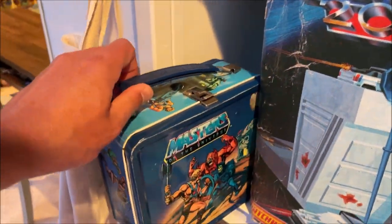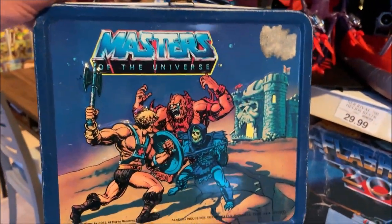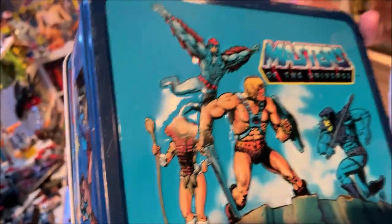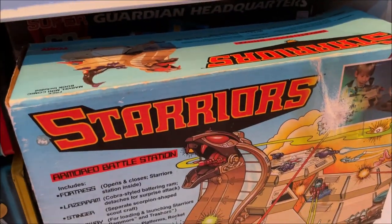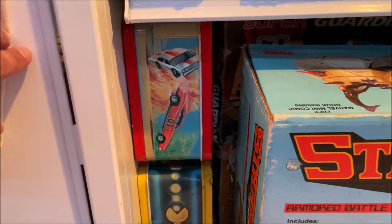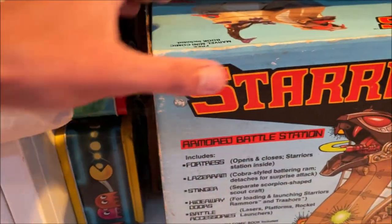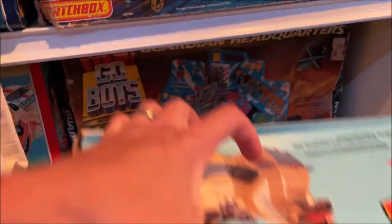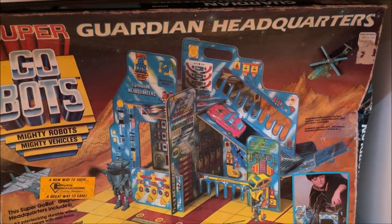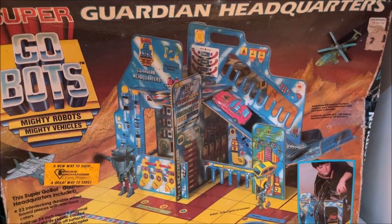Here is my metal, and it's actually in pretty good shape other than the price sticker there. My Masters of the Universe tin lunchbox with a thermos inside. Very nice there. Here's the box to my Starriers Armored Battle Station set. A couple more lunch boxes there. Let's see if I can remove this. And there is the box to that, the cardboard GoBots Guardian Headquarters playset. You guys remember me getting that not too long ago.